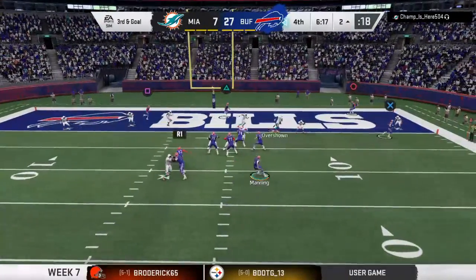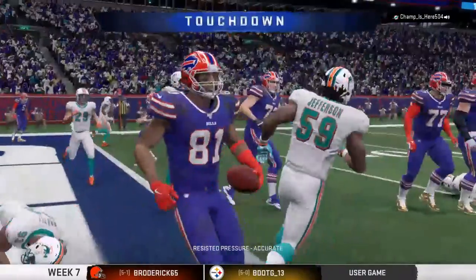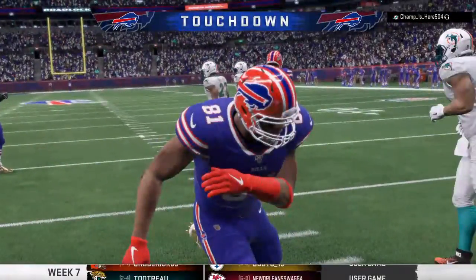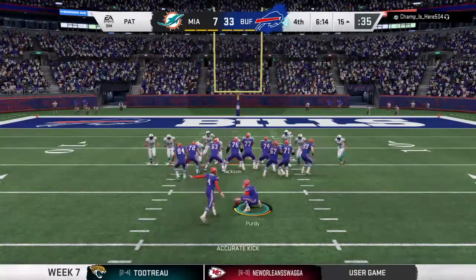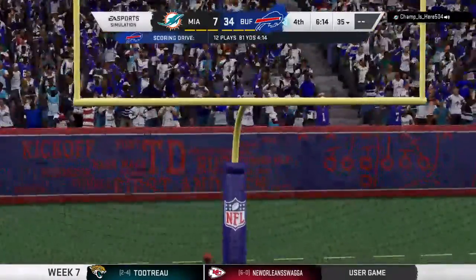Manning now on 3rd and goal. Flush to his right, and that is caught. Touchdown, Buffalo. A 2-yard touchdown grab. And the Bills will add on to their lead. They were still throwing with a comfortable lead here late, and now that lead is even more comfortable.